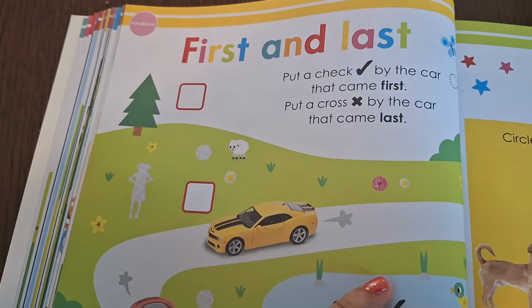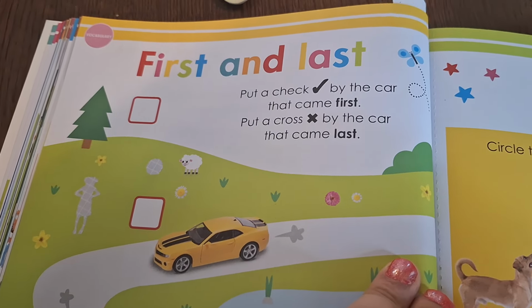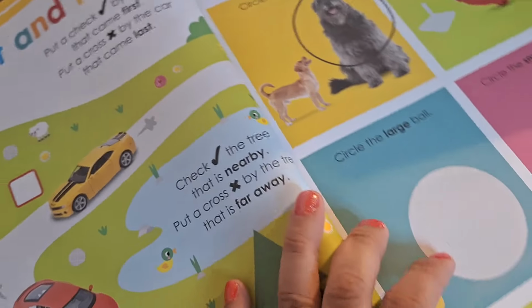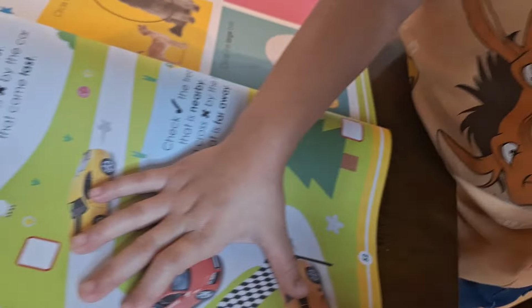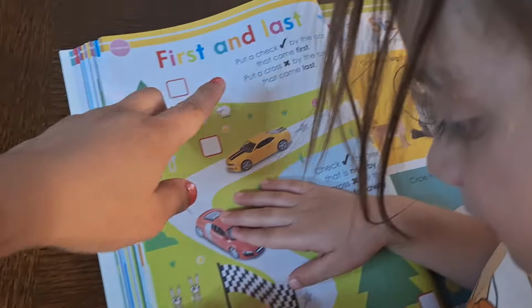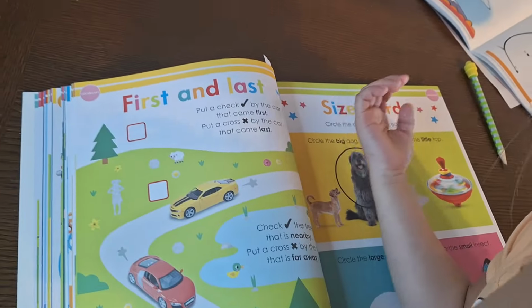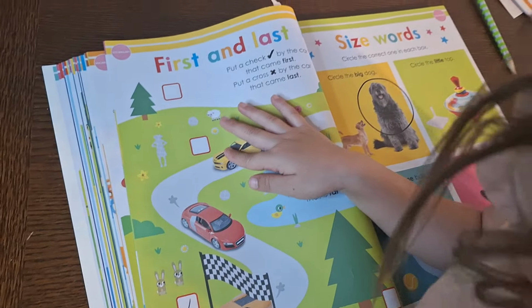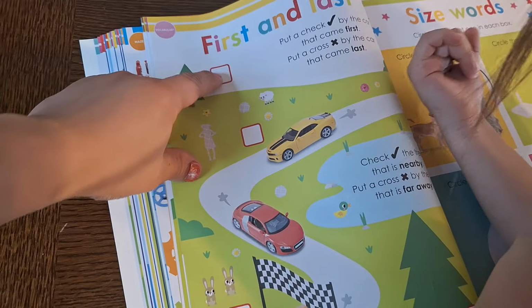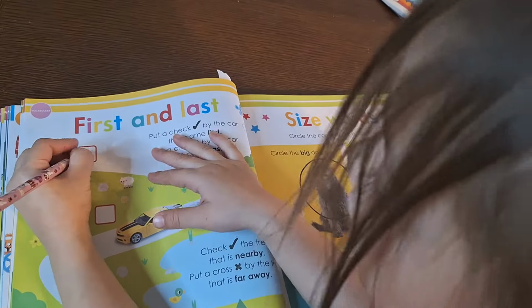It says, first and last, put a check by the car that came first. So here we have the row right here. Which one do you think got there first? Okay, so draw a check mark like this one. Right here? Okay. And it says, put a cross by the car that came last. Which one is last? This one or this one? This one. I'm not sure if she's supposed to put the check mark all the way up here. I think so. Do I put an X? Oh, actually it's right here. Do I put X?